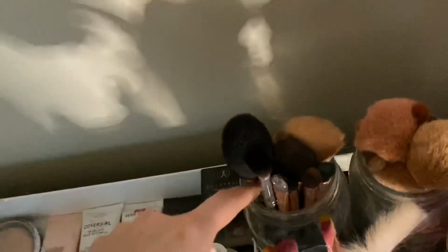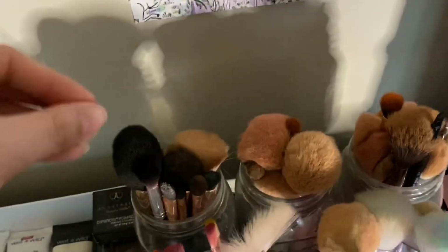Underneath, I have all of my makeup brushes in these cups. Over here, all 3 of these brushes are in mason jars. These are the black bottom brushes. These are the white bottom brushes.